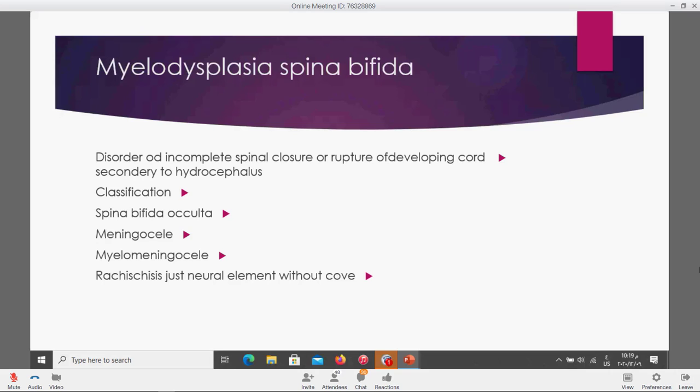Another, we have a classification. Spina bifida occulta. Loss of the bone, but it is occult without any problem. Sometimes it is associated with a tuft of hair, just in the back. This represents the presence of spina bifida occulta.